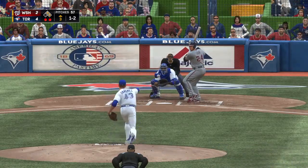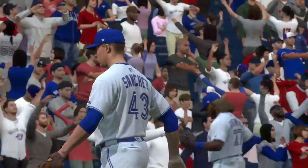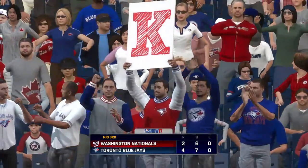Now another 1-2. A swing and a miss at a sinker. The strikeout retires the side. Inning is over. Nats leave a pair. Still down by a count of 4-2.